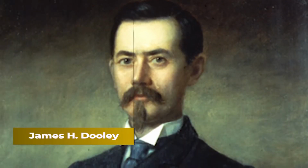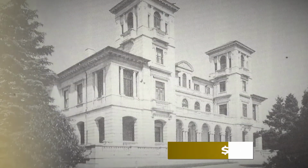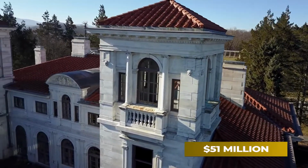Built in 1912 by Major James H. Dooley as a romantic escape for him and his wife Sarah, it cost Mr. Dooley $2 million to construct. Adjusted for inflation, that's $51 million bucks. Yeah, this was a particularly pricey palace.